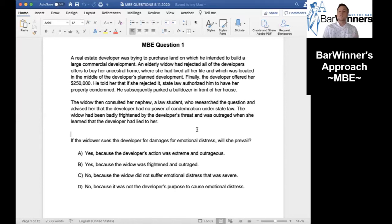So it's got the terms of art, and again, there's a plausible argument to be made that the widow did not suffer some emotional distress that was severe, and you could probably make an argument that she did suffer severe emotional distress. I think an argument could be made either way, and in that instance, do we have enough to eliminate this answer choice? I think so. I think that it is not the best. I think so far the best is A.